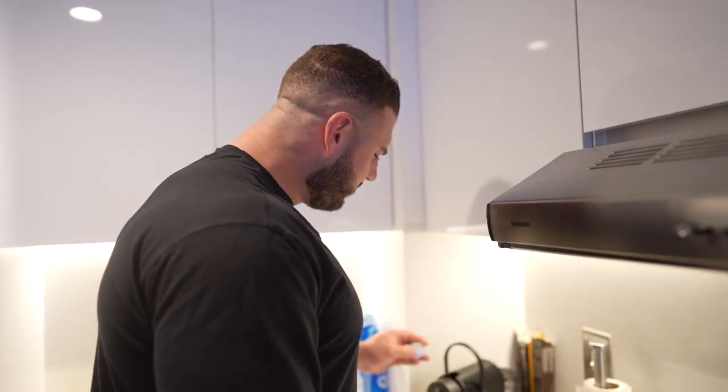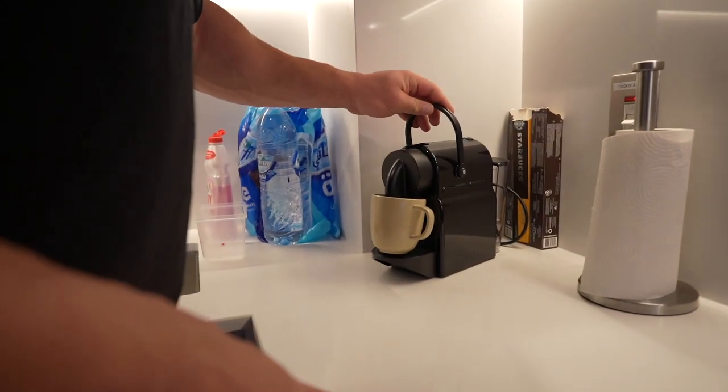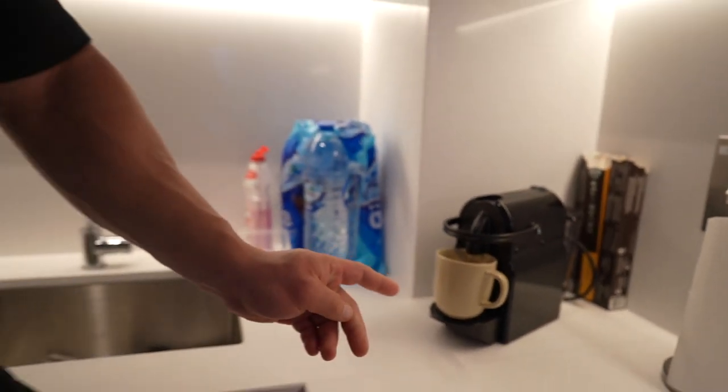I haven't really mastered how to use it though, if I'm honest. We put it in here, and then we do this, and press the button. But I never seem to get a full mug. There always seems to be a little bit in the bottom, so if I'm doing something wrong, maybe you should tell me, because I have to stand there and hold the button, and I don't like doing that.